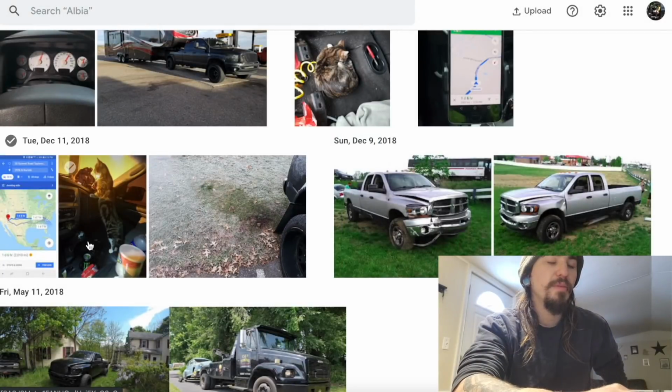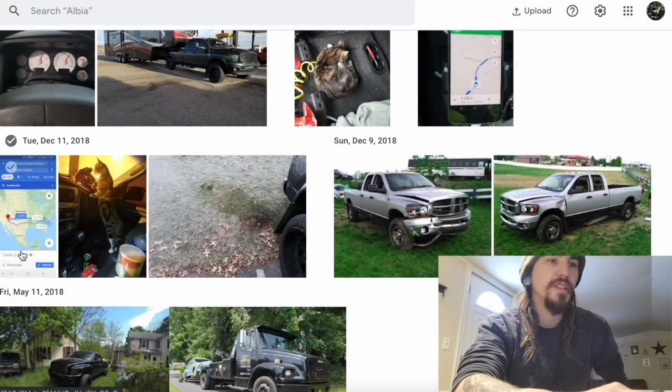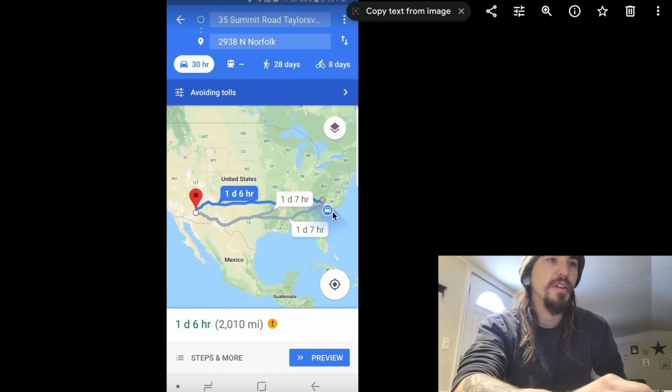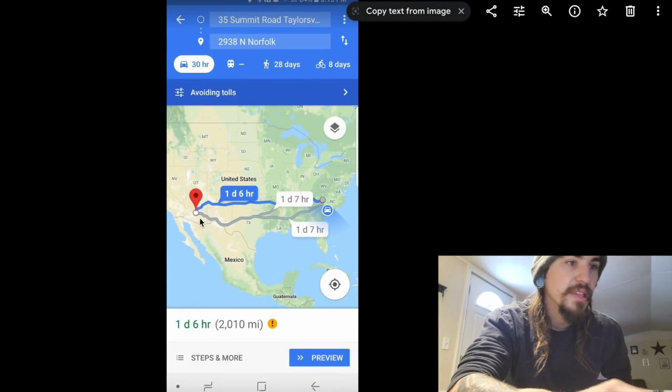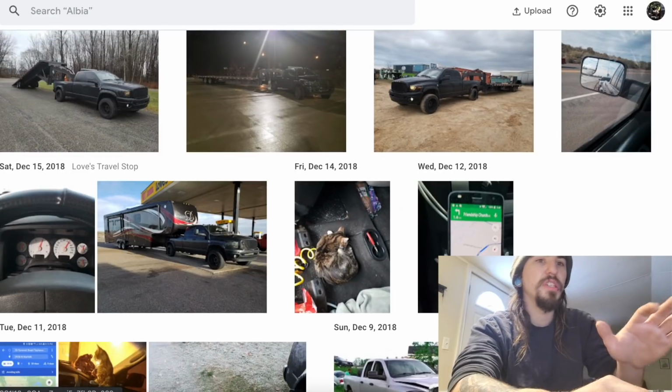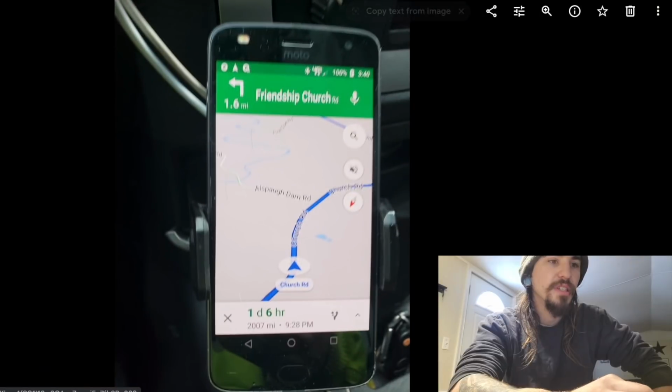Here was a trip I made with my cat. I was with my cat for a while there. You can see some of the trips I used to make from North Carolina out to, I forget what state that is, probably Arizona. Here's where some of the peak pictures were. So what was that? Friendship Church Road, yeah, a day and 6 hours, 2007-mile trip.